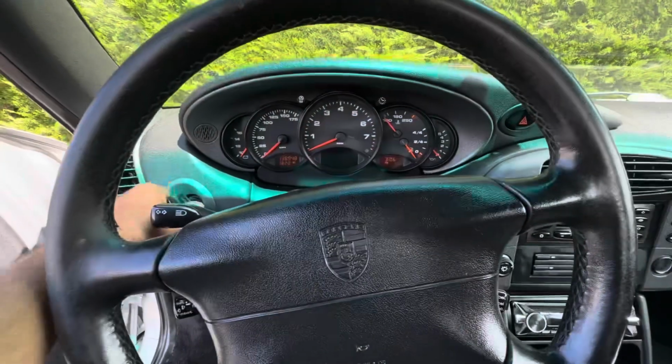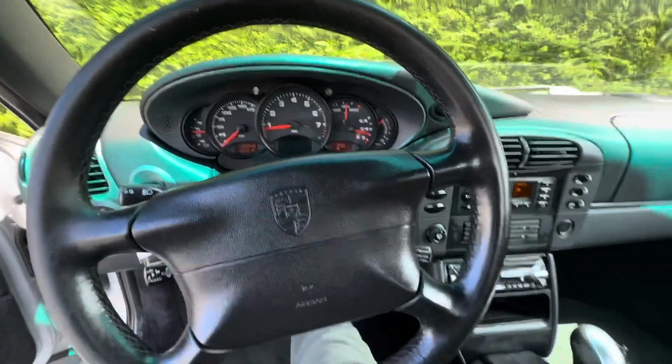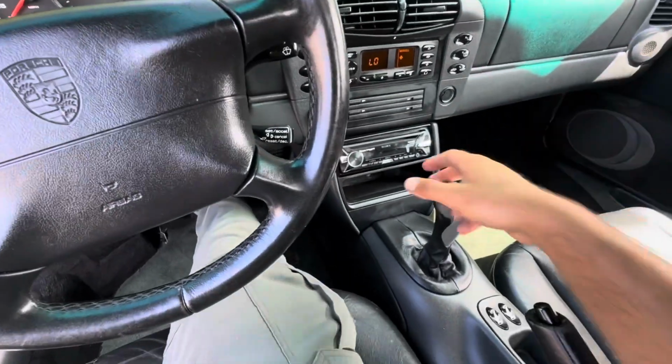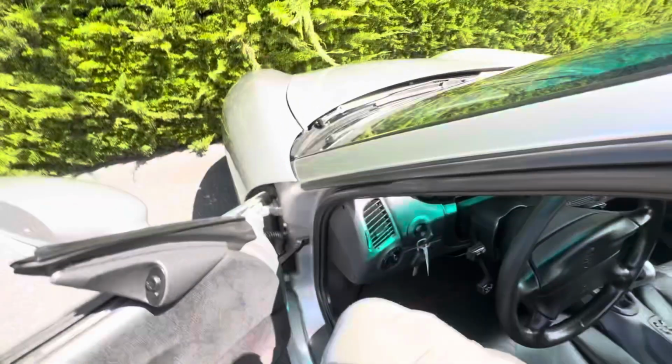So this car runs and drives excellent. There's no lights on the dash. No issues. The motor sounds beautiful. Shifts beautifully. And everything should be in good working order.